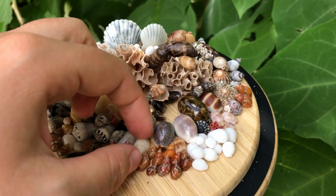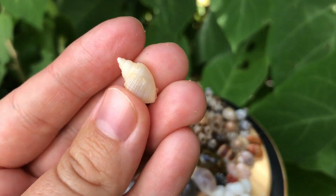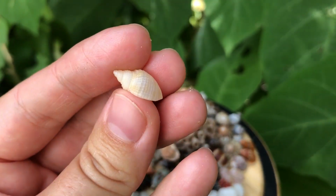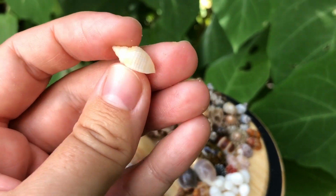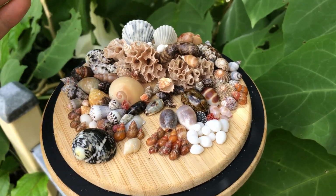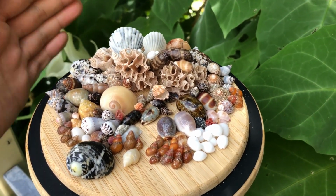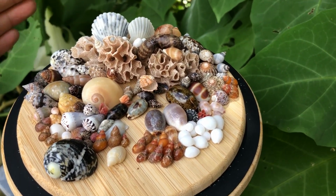And I also want to give a special mention to the absolutely lovely intact baby bonnet. I don't think I've ever found one this small before. I'm not sure if it's a banded bonnet or a checkerboard bonnet. It's very hard to tell. But as for my favorites, everyone, the favorites made the day much more palatable for me, to put it mildly.